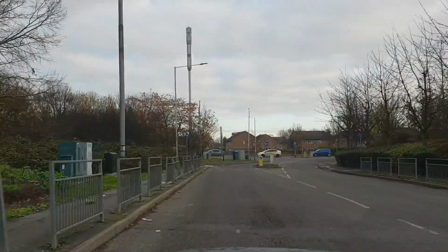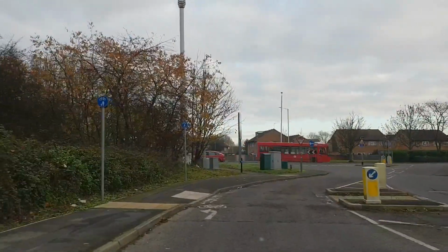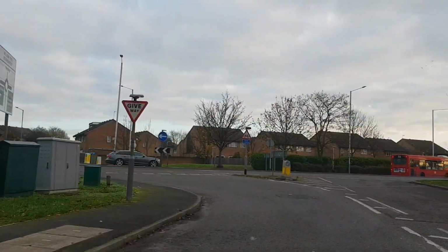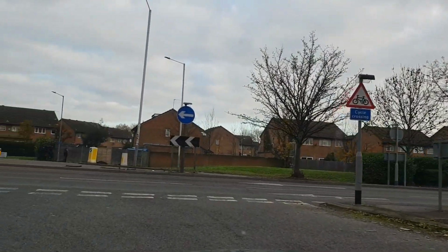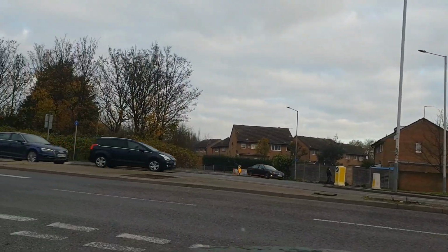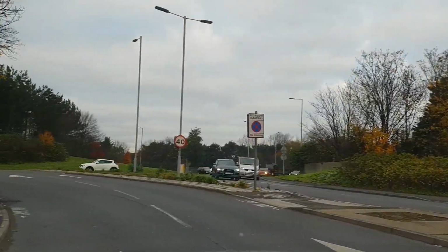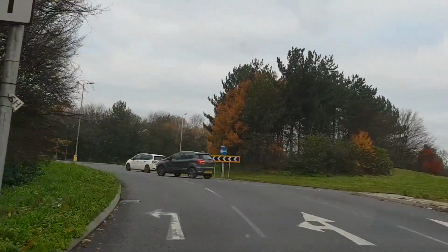And then you come to the end of the road. Today I will be taking first exit left from the Yeading roundabout. So I position my car fully to the left with a signal to the left. Now I move here. And as you can see, the left lane is left turning only.